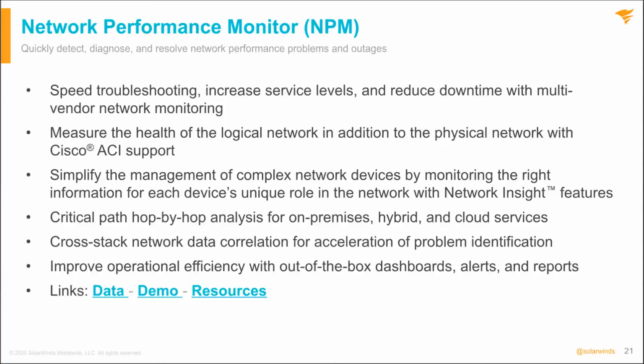Network Performance Monitor, really, it's a product. This is what SolarWinds started out with. Quickly detects, diagnoses, resolves network performance problems and outages. It has several tools. We've added quite a bit of features to be able to, for example, hey, I want to see the people that are VPN in. I have a Palo Alto, I have a Cisco firewall. Let's take a look at that.